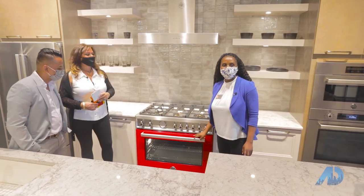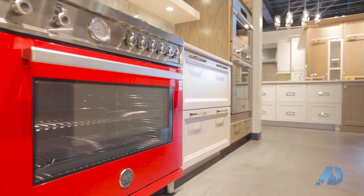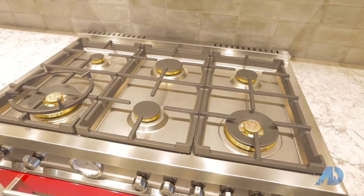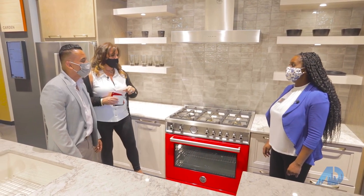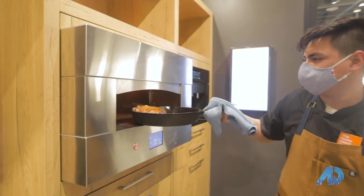It's the Ferrari of ovens. We call it the Ferrari of ovens because it's painted by the Ferrari company. You know what I love? How they combine the different metals. Yes. Totally in style. Yes, that's awesome. And you guys are graciously having a chef right there giving a demonstration. Yes, Chef Joe is ready for us, so let's head over there.